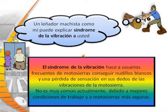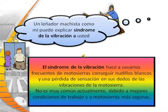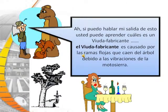Vibration syndrome causes frequent users of chainsaws to get white knuckles and a loss of feeling in their fingers from the vibrations of the chainsaw. Its use in recent years has cut down thanks to safer working conditions and safer chainsaws. Widowmaker is caused by loose branches falling from the tree due to vibrations from the chainsaw.